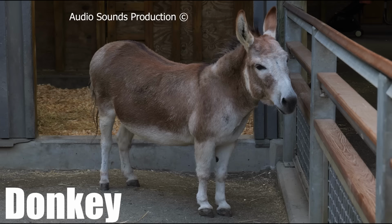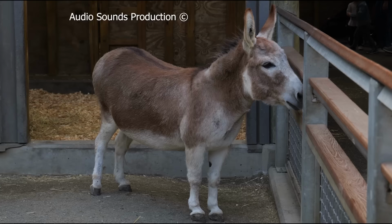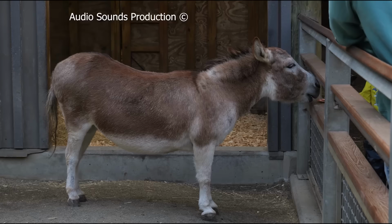Donkey. What sound does a donkey make? A donkey is a domesticated hoofed mammal belonging to the Equidae family. Donkeys were domesticated in Africa 7,000 years ago. Donkeys have been used by humans for various purposes for thousands of years, and they have been employed as working animals in agriculture, transportation, and as pack animals to carry goods.